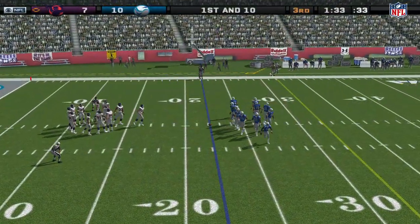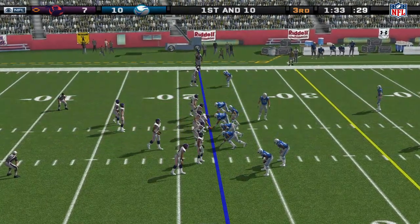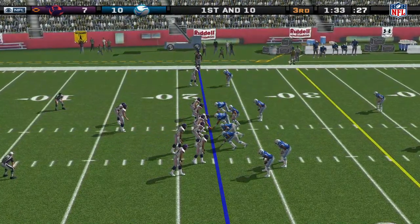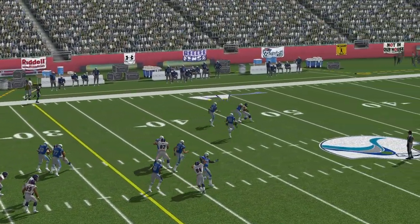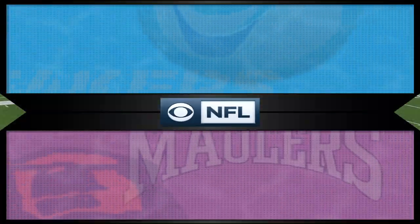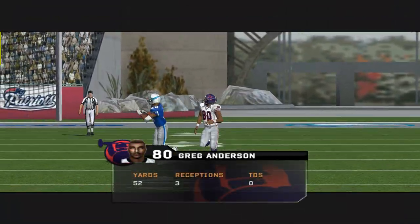First and 10, ball on the 22-yard line. Let's go. Hey, watch the screen. The visiting team line up in the bunch formation with the throw. Complete to the wide receiver. Number 36 comes up to make the play at the 46-yard line.